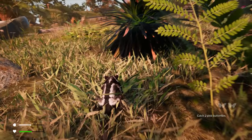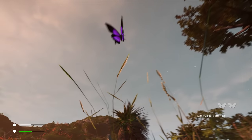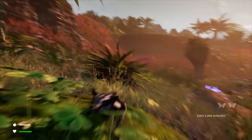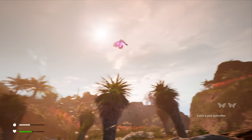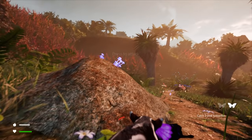All right, so we need to look for some butterflies. Two pink butterflies. Oh, wow! We can do some backflips, so we just need to wait until the butterfly gets close enough. Oh, I got it, you guys!